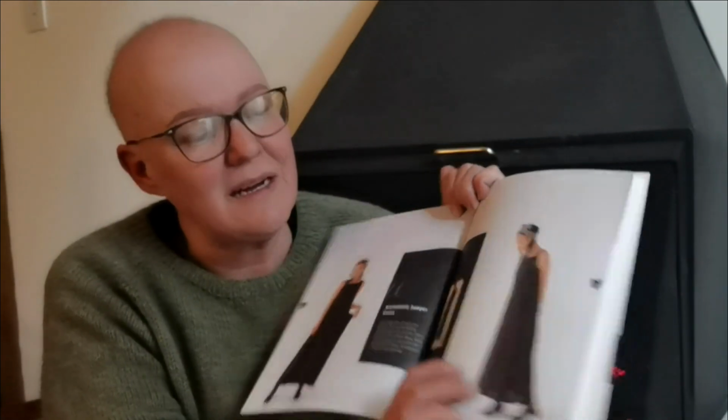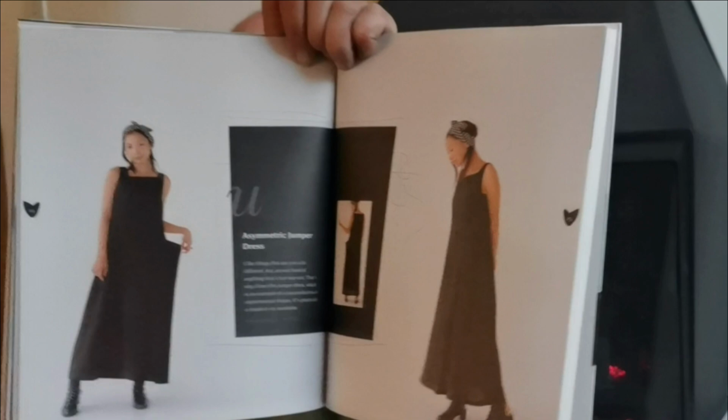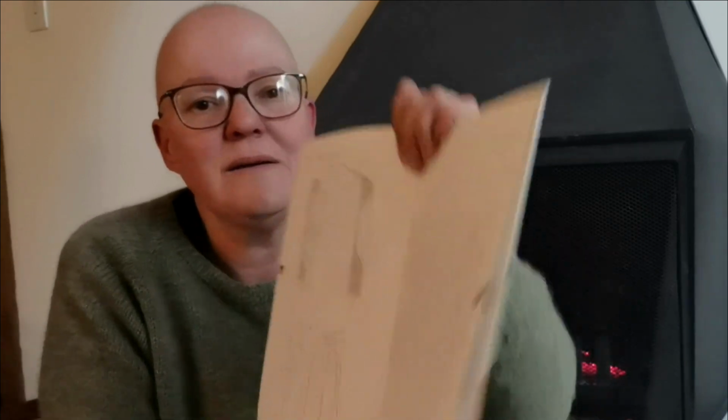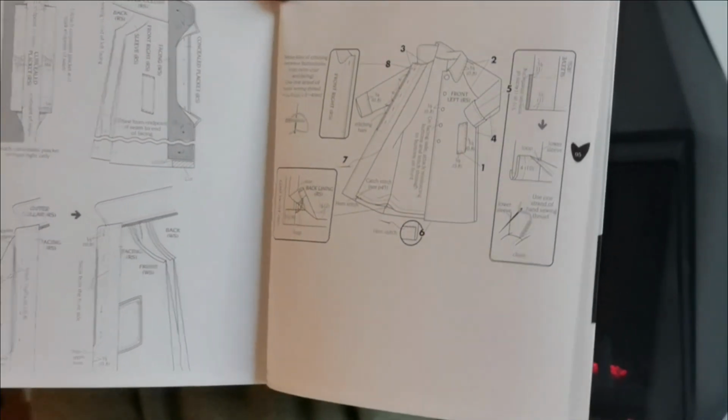Then Basic Black. It's just different dresses and things in black. I love this dress. I think somewhere in the future I will make it. It's also the dress that's on the front. What I like about this also is it gives you drawings, so you can see how to put things together and how to do it. And even this one is in English. Some of them are in Japanese, and I don't understand Japanese. So what I will do is look up the letters on Google and type them in, or sometimes I will take a photo and ask Google to translate it for me.